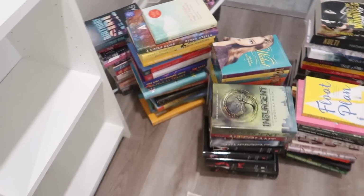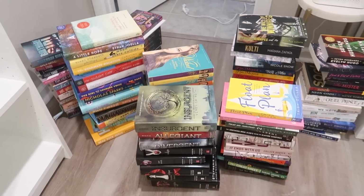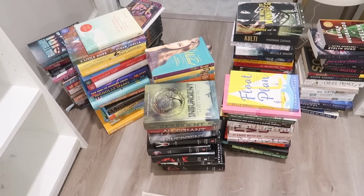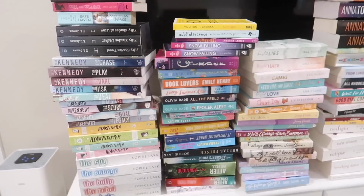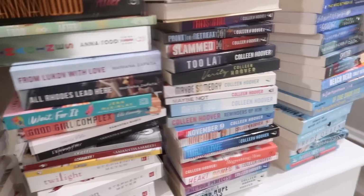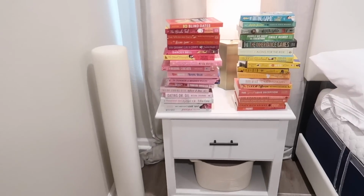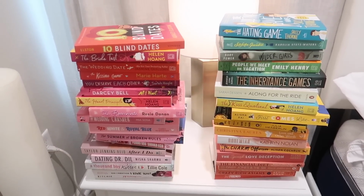And let me just show you what my books look like. So we have a bunch of piles of books over here. Like there's a lot. So we have all of these. Swinging it over this way, we have all of these books. And that's not all. We also have these over here. So yeah, we have a lot of work ahead of us.